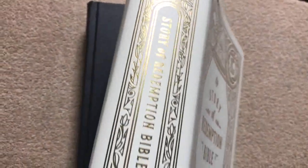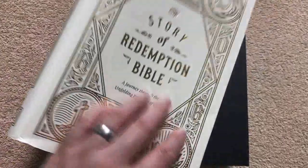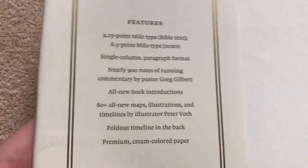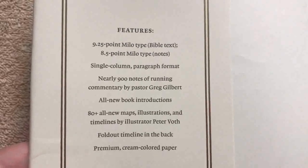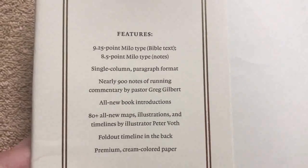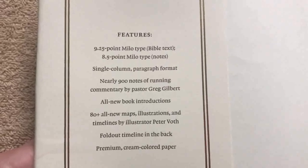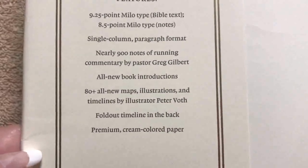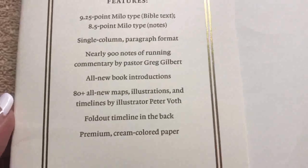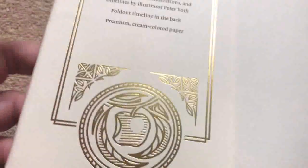The spine has ESV Story of Redemption Bible and the Crossway logo, and that matches what's on the spine of the Bible itself as well. If we look on the inside of the dust jacket, it's going to give us some of our features, which are a 9.25 Milo font as far as for the biblical text, and on the notes it's an 8.5. It's a single column paragraph format, nearly 900 notes of running commentary by Pastor Greg Gilbert, all new book introductions, 80 plus all new maps, illustrations, and timelines by illustrator Peter Voth, a fold-out timeline in the back, and premium cream-colored paper. And then each one of the books of the Bible is going to have some artwork that is within a circle that's on it. So it's really nicely done.